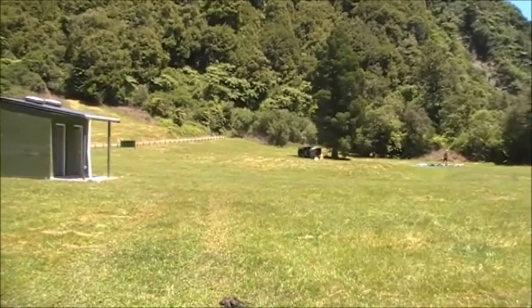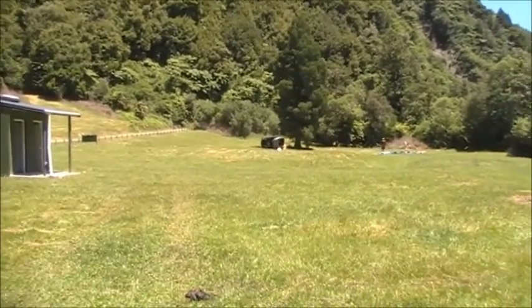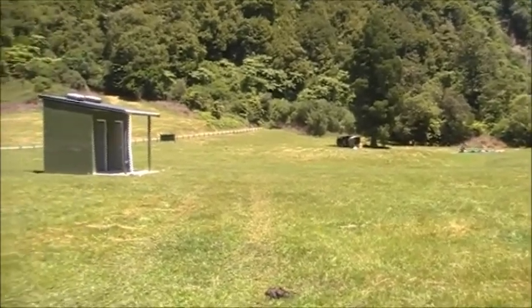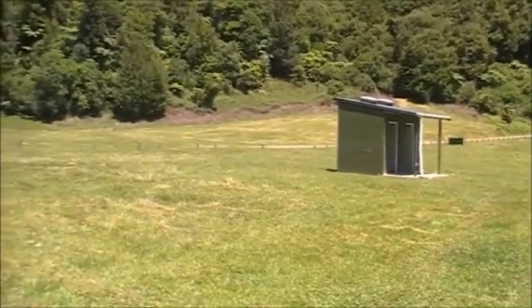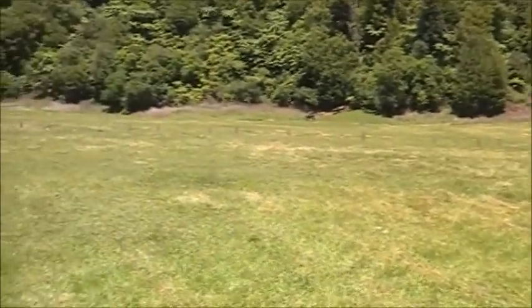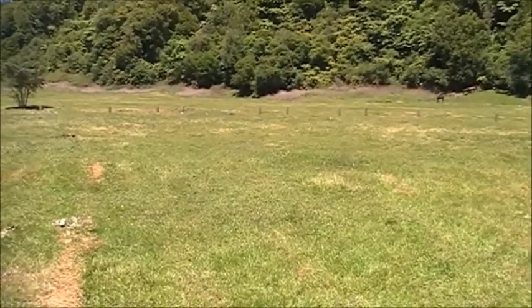Here we are at our Ogilvy's Bridge campsite. This is what it looks like before we start filling it up with tents and vehicles and people. Here's our little ablution block. This is my campsite.